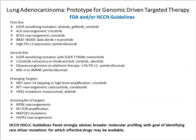This slide outlines some of the biomarkers and relevant therapies linked to those biomarkers in lung adenocarcinoma. There's a decent number of biomarkers and the list continues to grow. Studies suggest that currently, for molecular testing in the community, about 90% test for EGFR and ALK, but fewer than 30% test for emerging targets. As such, the NCCN guideline panel advises broader molecular profiling, with the goal of identifying rare driver mutations for which effective drugs may be available.